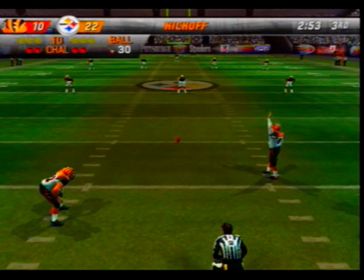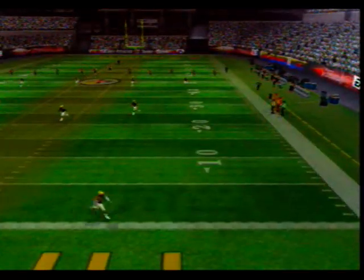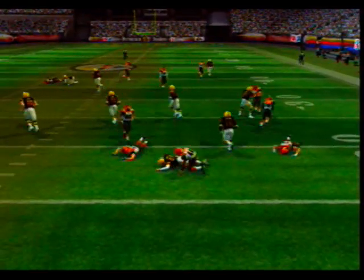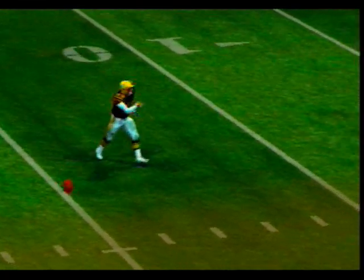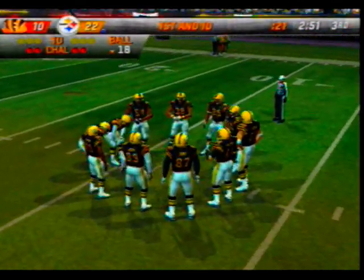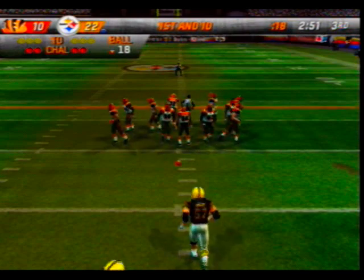Number 9 will be kicking off. This one is handled by Moss. They turn their last possession into 3 points. Let's see what they do with the ball this time around. Ball on their own 18.